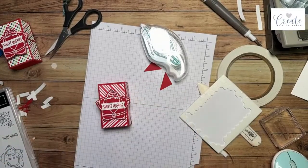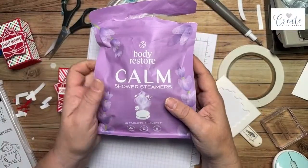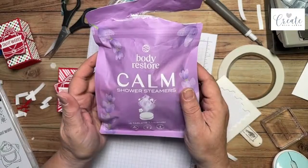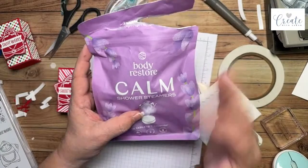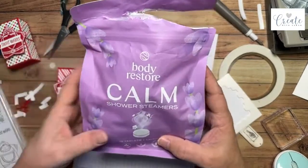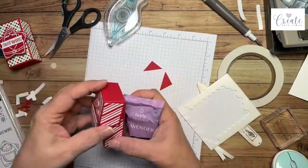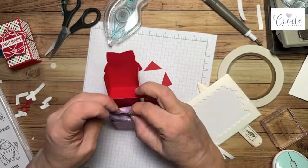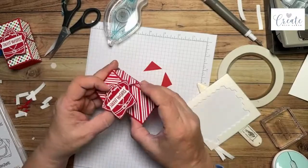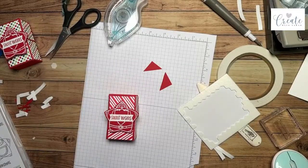Now, what can you put in here? Well, one of the things that I found that fits, you can get these on Amazon. These are shower steamers. I don't know if you've seen these, but they come in a couple of different scents. You just basically throw them in your shower with hot water, and the aroma fills your shower as you're taking a shower. These are the lavender ones, and I found that those fit. You just have to stick it in there and kind of fold the top up a little bit. And what a nice little gift, especially one that says calm. I think the other one that I have is relax. That's what it's called. No, relief.